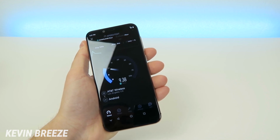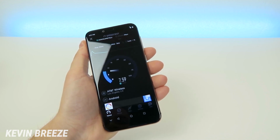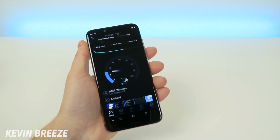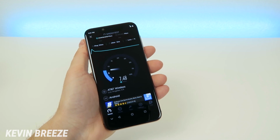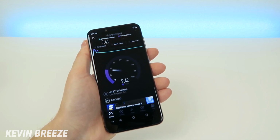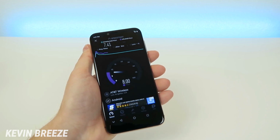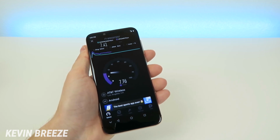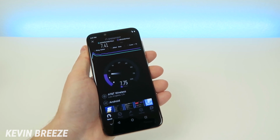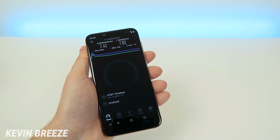Okay, looks like we're around 10 megs per second, going down to 8 right now. Now we're down to 7. So around 7, and it looks like our final download speed is 7.41 megabits per second. That's pretty standard with Cricket. I mean, that's not really any different from what I've noticed with other devices. I've also been using my Cricket SIM quite a bit with my Pixel 3a.